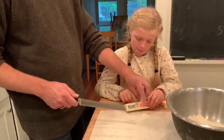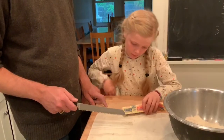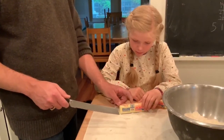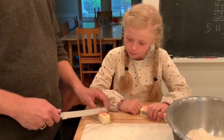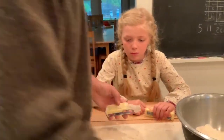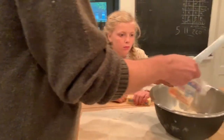Perfect. And do you know where 1/4 would be? The second one there? Yep, second one. So if we have 1/4, 2/4 is half, and then 3/4 is going to be right there. Okay. So we want 6 of them in. And the way this recipe works is we'll actually use that little nub of butter later. So we'll just set it aside. And this part is going to go in here.